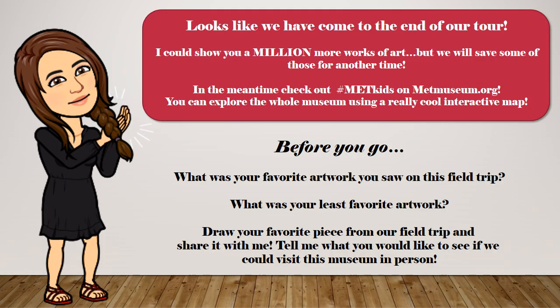Looks like we have come to the end of our tour. I could show you a million more works of art, but we will have to save some of those for another time. In the meantime, check out the Met Kids page on metmuseum.org. You can explore the whole museum using a really cool interactive map.